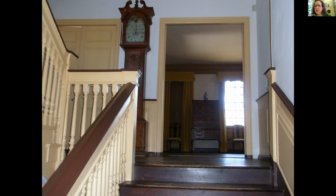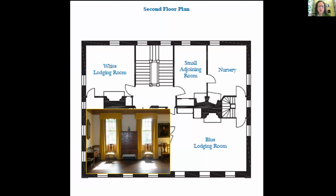But here we are coming up the grand staircase. We've turned the two landings and are seeing Stenton's double wide stair as it comes up to the second floor landing, where there are two double doors leading to these two large chambers across the front of the house. This one on the right that lines up with the stairs is the yellow lodging room, and you're looking into it as it was prior to our restoration project.